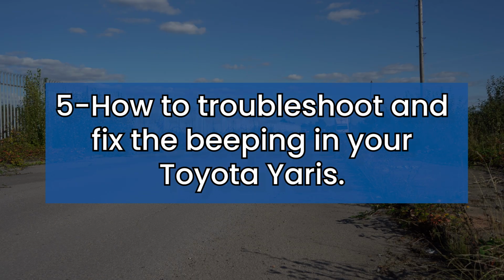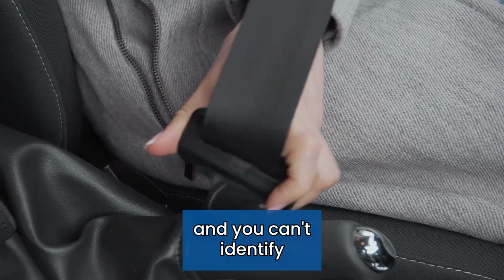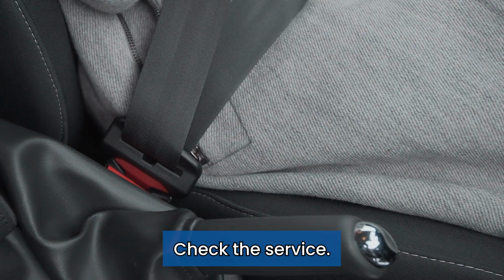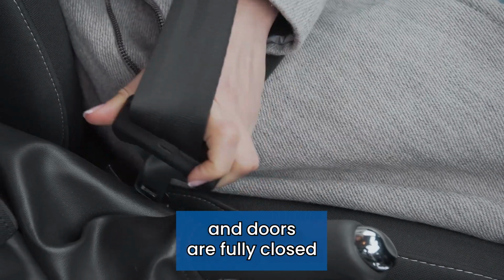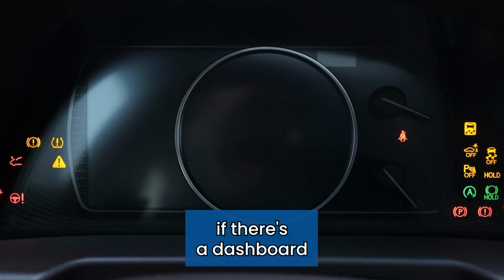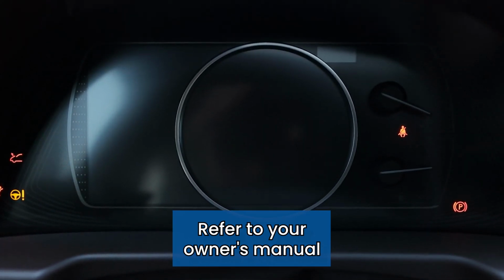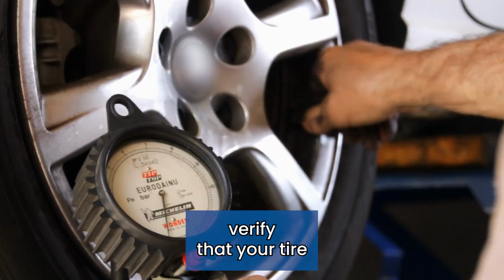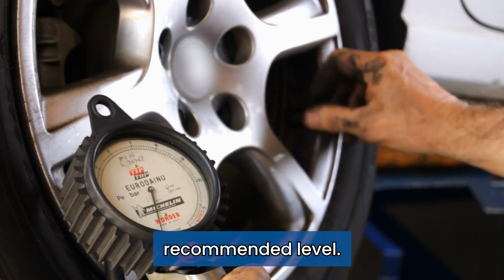How to troubleshoot and fix the beeping in your Toyota Yaris. If your Yaris is beeping and you can't identify the cause, here's a quick guide to troubleshoot the issue. Check the obvious. Ensure all seatbelts are fastened, doors are fully closed, and fuel levels are sufficient. Look for warning lights. If there's a dashboard warning light, refer to your owner's manual for more information. Test the tires. Verify that your tire pressure is at the recommended level.